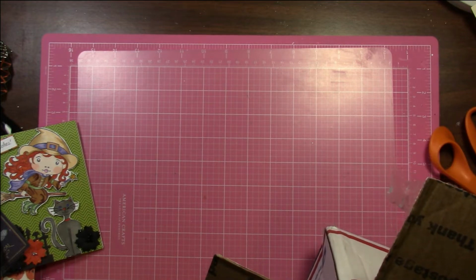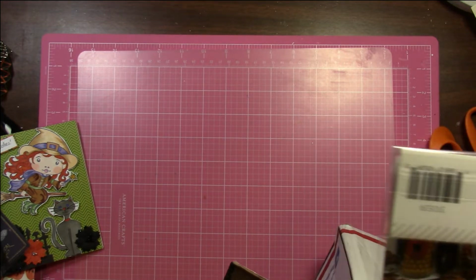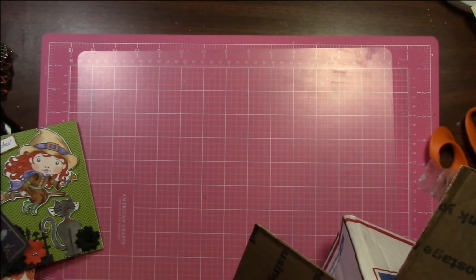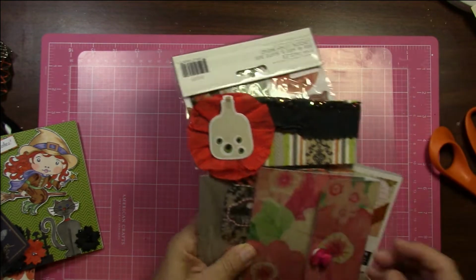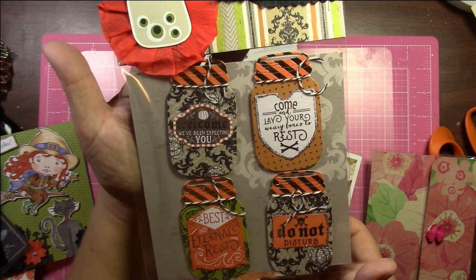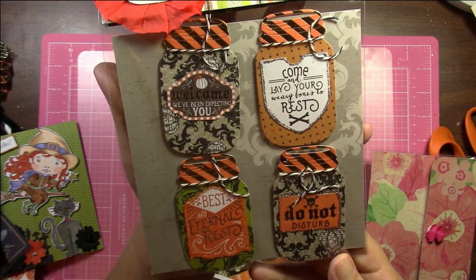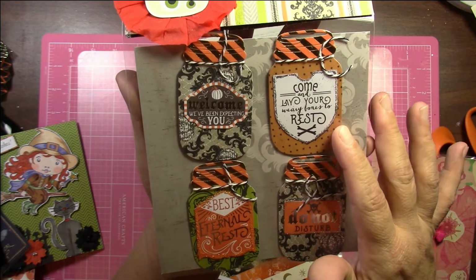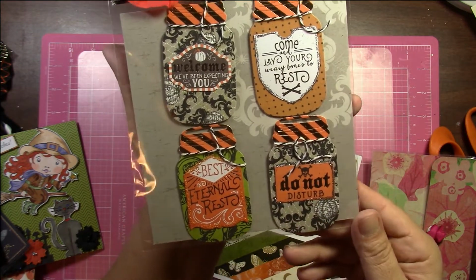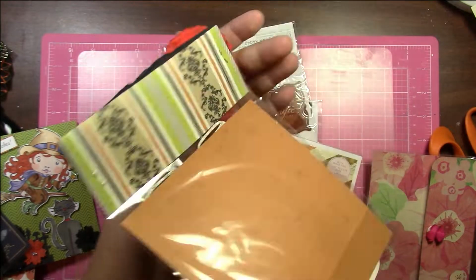So, on top of all the other items we were supposed to send, oh my goodness, some store-bought goodies. Oh my gosh, it looks like she went overboard. Look at these, you guys. They're so cute. I really appreciate this because I do not have a die cut. Very, very cute. Come lay your weary bones to rest. Welcome, we've been expecting you. Rest in eternal rest and do not disturb. These are so cute. And look at how she's got the topper here. Wow, very, very cute.